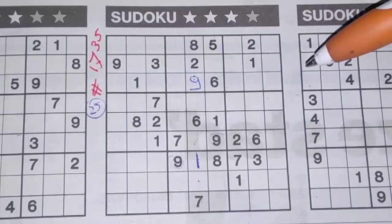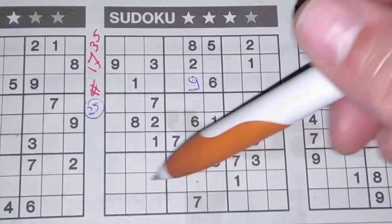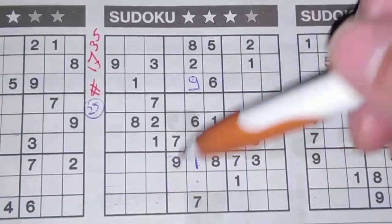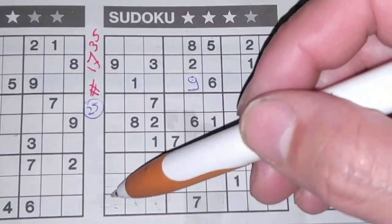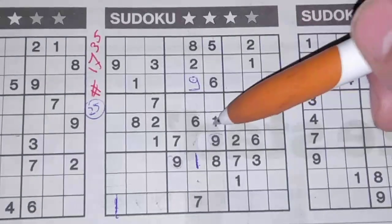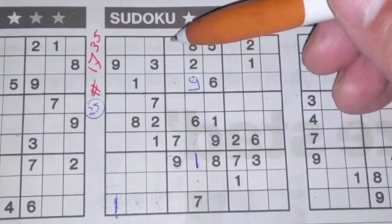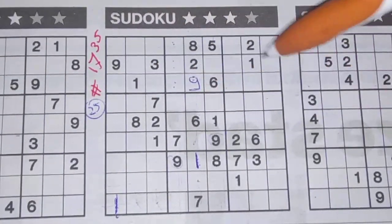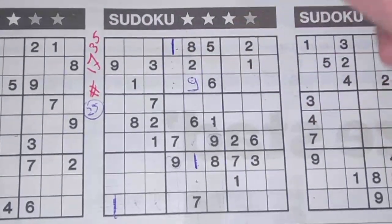5. Alright. So we have a 1 in this row, a 1 in the row below. So in the last row, the only 3 places for the 1 should be here, or there. We see here a 1, no 1 there, here a 1, no 1 there. The only place for the 1 should be there. A 1 in this column, a 1 in the middle column. So in the column next, the only 3 places for the 1 should be here, or there. We see here a 1, no 1 there. Here a 1, no 1 there. The only place for the 1 should be there.